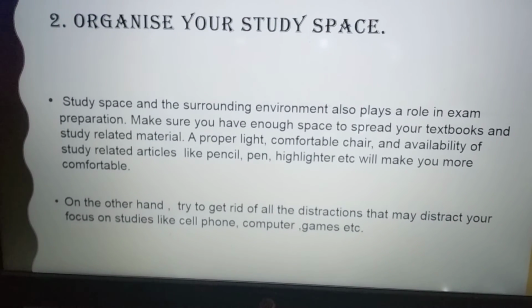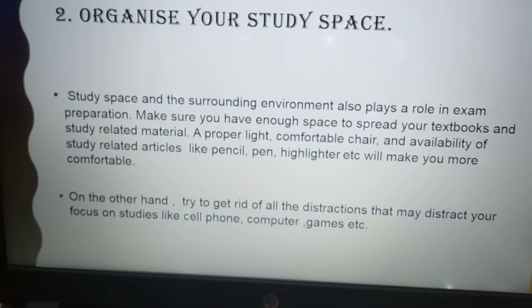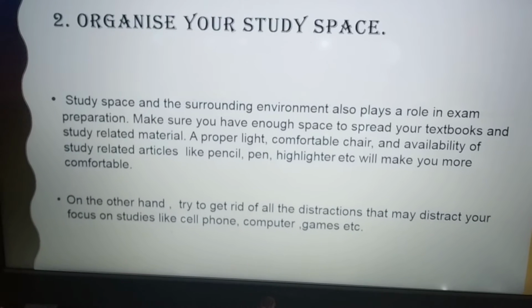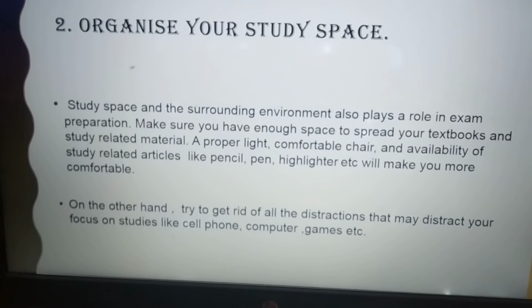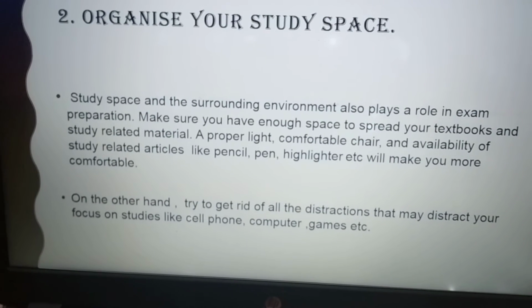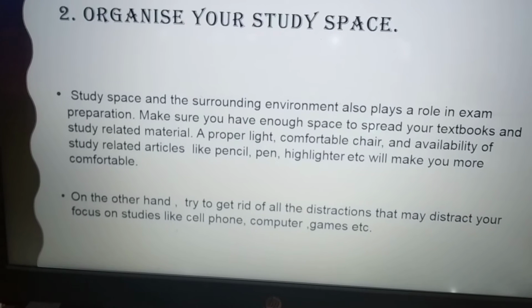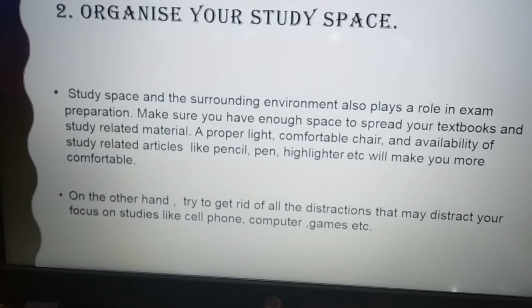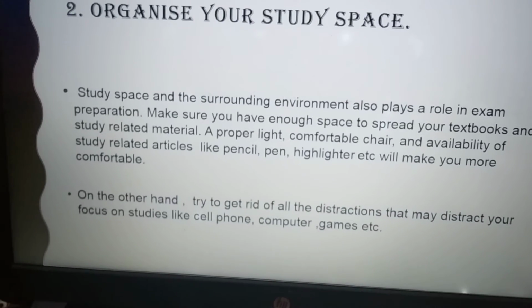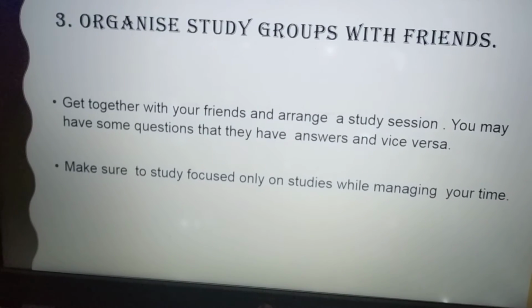And on the other hand, try to get rid of all the distractions that may distract your focus on studies, like cell phone, computer, games, etc. Leave your phone in another room. Leave your game in another room. Whatever things are distracting you, leave those things in another place. Okay, this will also help you.